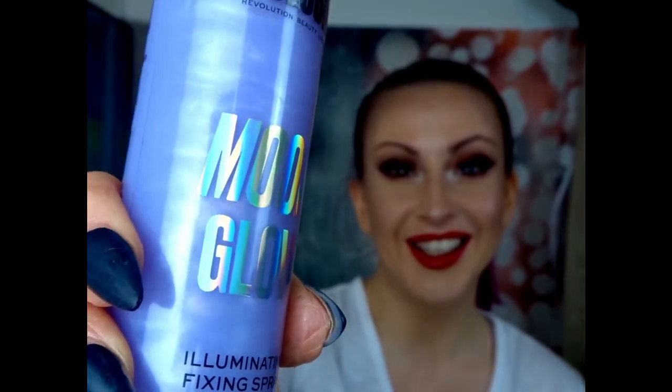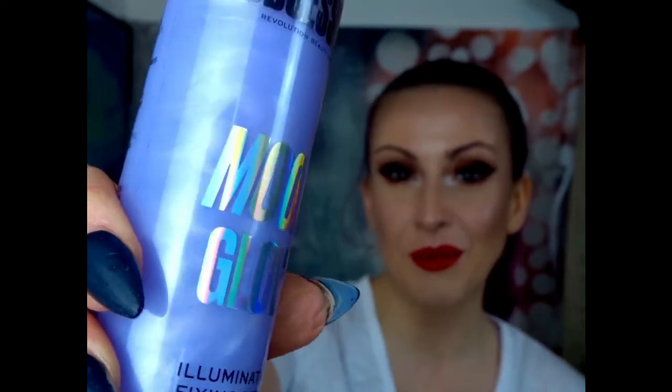Right, the last thing to try is the Moon Glow Obsession Fixing Spray, which is this purpley lilac liquid. If you give it a shake, look at it all swirling. It's absolutely beautiful. I just find things like this mesmerizing. I could watch things like this all the time.